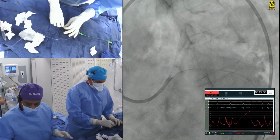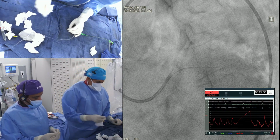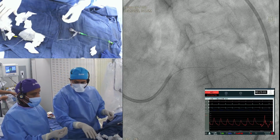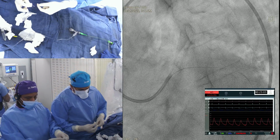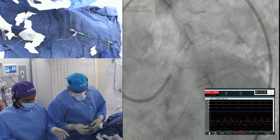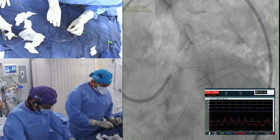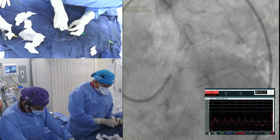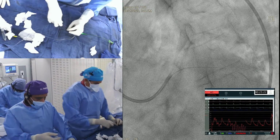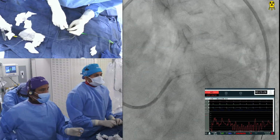Good. And now we put a Promus on this Whisper wire. The body of Whisper is not as strong as Fielder, so I don't know how they behave. But you have two wires. Let's see. If this does not go, then we'll definitely want to try Synergy. Synergy is a very deliverable stent. And definitely Orsiro, yes, there's no question about that. Orsiro, Onyx, these are all in the same category. But this should go now because you have a double wire. Things have been straightened out.